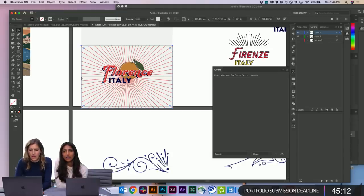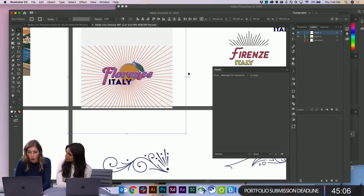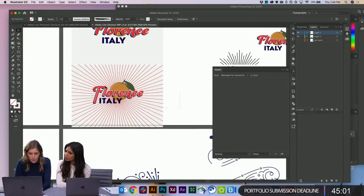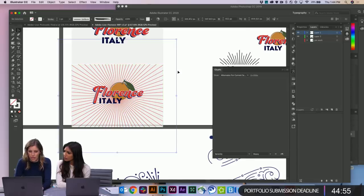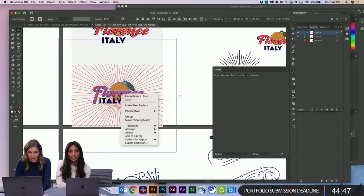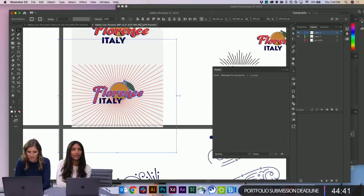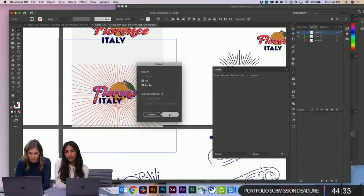I think what needs to happen here, though, if you have a background texture and you want your foreground to pop, I think what we'll need to do is highlight this whole lock up. I'm going to copy it and paste it in front, create outlines, maybe object expand to make sure everything's expanded. Expand a couple of times. Yeah, there we go.